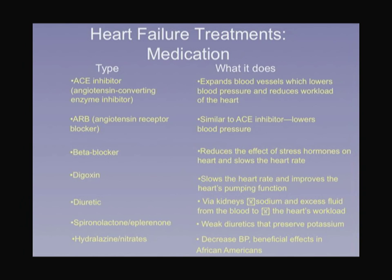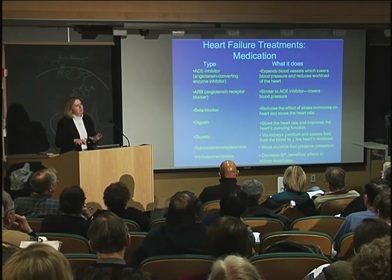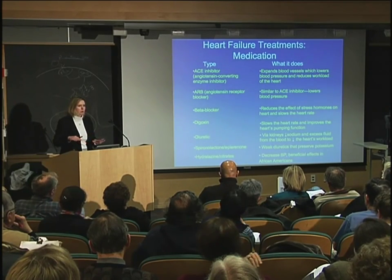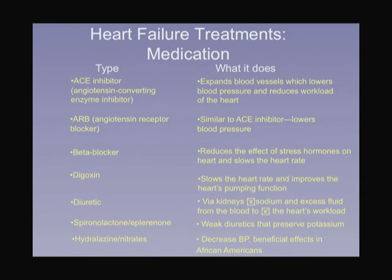The beta blockers are used to reduce the energy requirements of the heart and to blunt the negative effects of the neurohormonal axis, which is increased in heart failure and actually can cause this negative feedback loop on the heart. And then there's digoxin that actually increases the contractility of the heart and reduces hospitalizations. The diuretics I mentioned help to work through the kidney to get rid of excess sodium and water to decrease congestion, fluid retention, and improve symptoms.